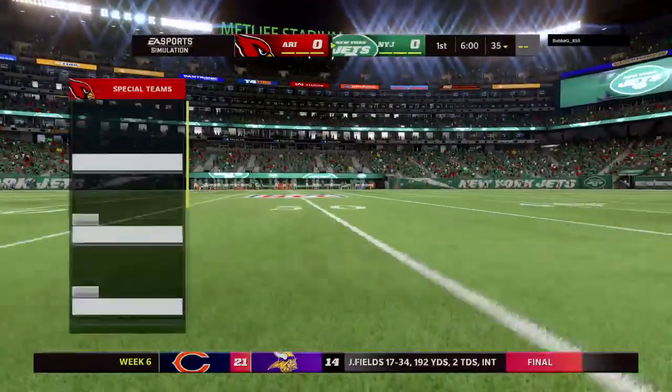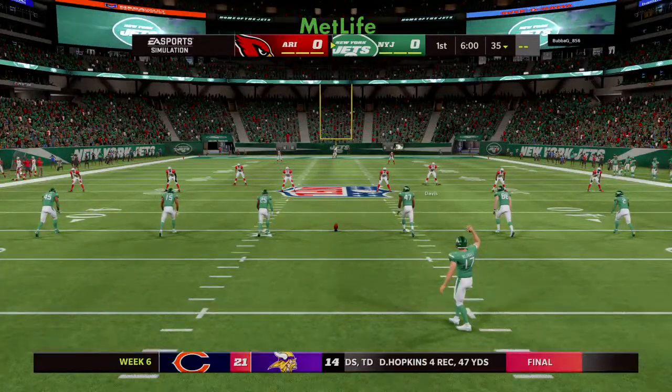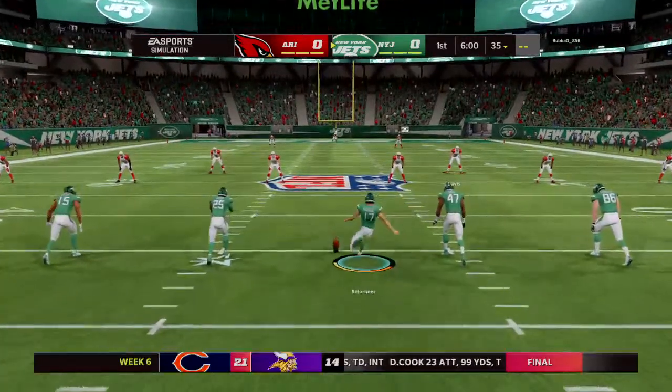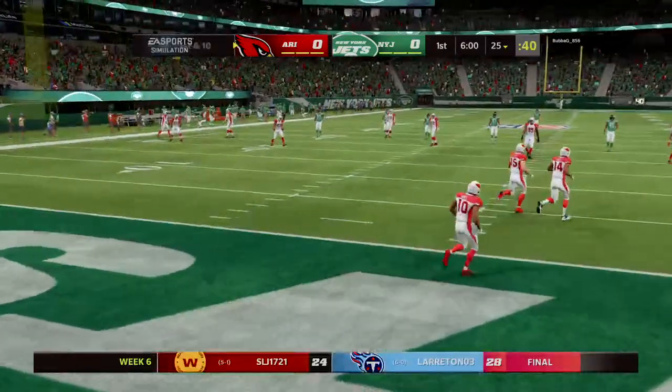To this sellout crowd, and it's a roar that could be heard across the river in Manhattan. They're set to go as their Jets will match up with the Arizona Cardinals. Set to go now in Week 6 of the NFL season, and we are underway on EA Sports.